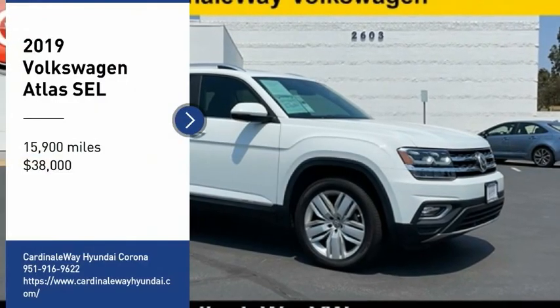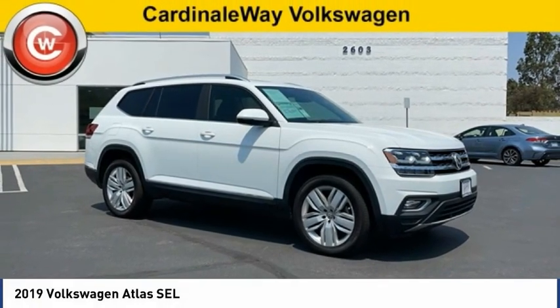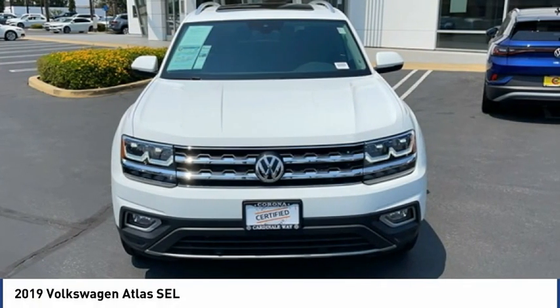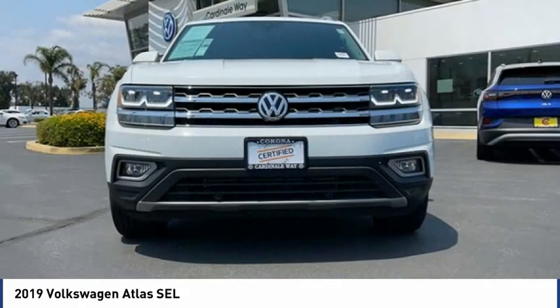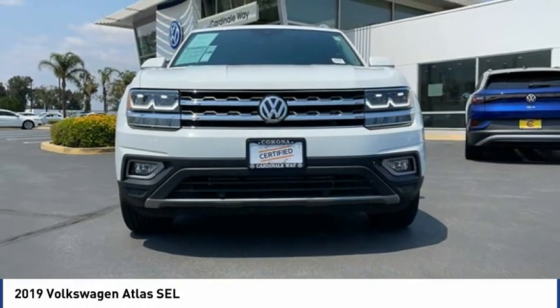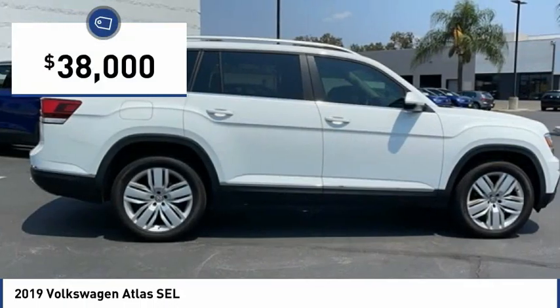Looking for the right vehicle? Check out the 2019 Atlas. The Volkswagen Atlas provides you all the flexibility you'd expect from a crossover vehicle with 3 rows of seating. The Atlas also features the latest in audio and safety technologies and is priced below $40,000.